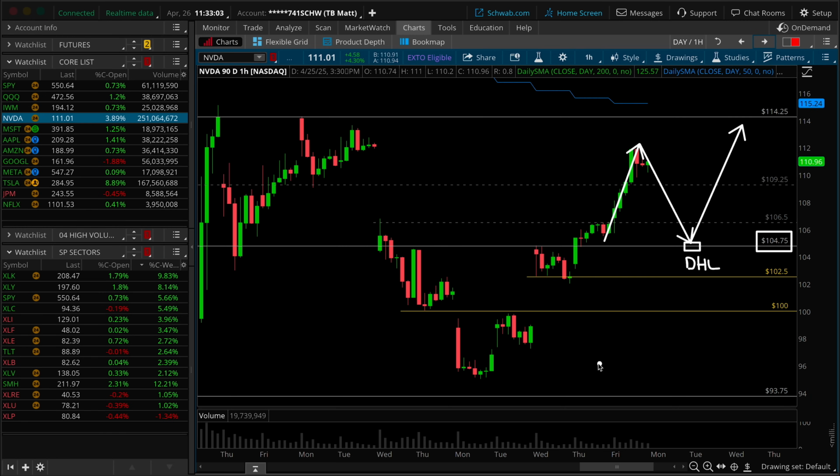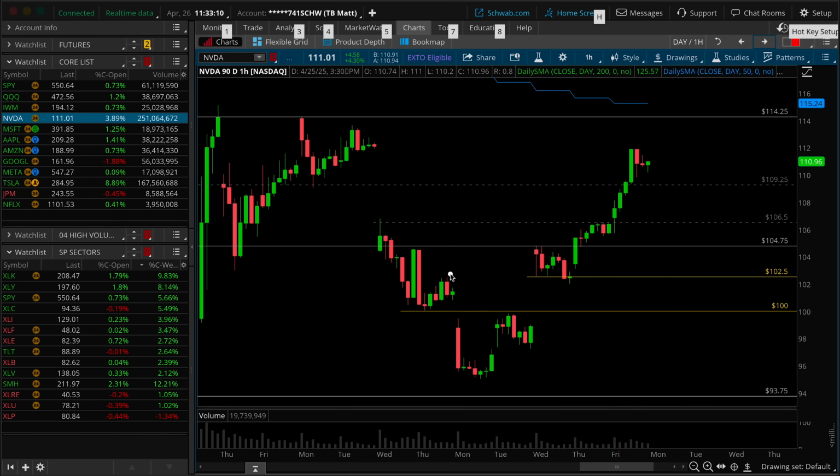All the same indications as the broad market, where this did not yield a lower high that sustained itself. The gap did not close all the way. Stronger sellers not here. This is your key line in the sand, 104.75.